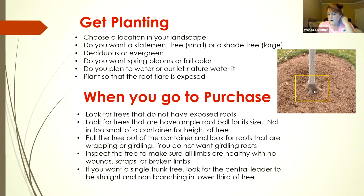Inspect the tree to make sure all the limbs are healthy and there are no wounds or scrapes or tears or bends, half broken limbs. And then if you want a single trunk tree, this is very important. Look for how straight up it is, how the single trunk goes straight up and maybe doesn't branch off to one side, that type of thing. So you just really want to look for the straightness of that.